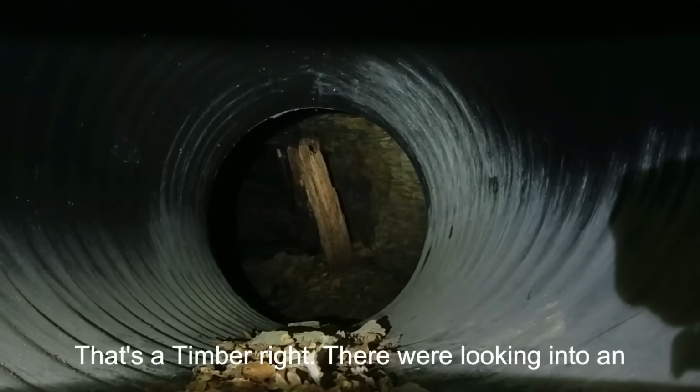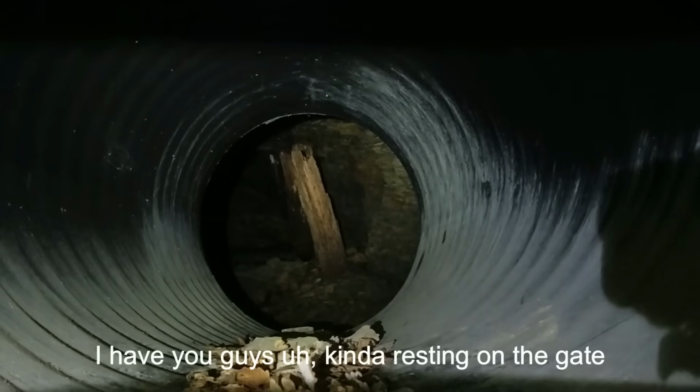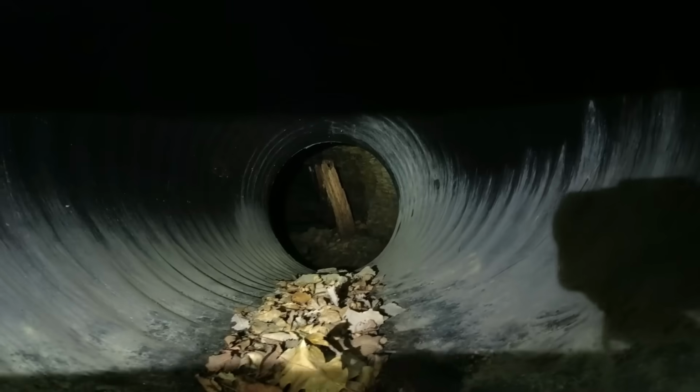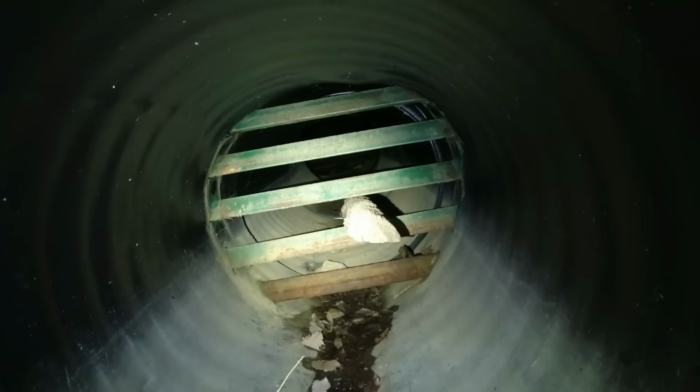There's a timber right there. We're looking into an actual mine. I have you guys kind of resting on the gate here, and I'm reaching as far as I can. Wow. And on top of that, there's one below me here. Somebody stuck a log through it.